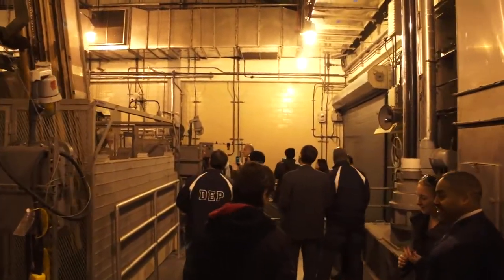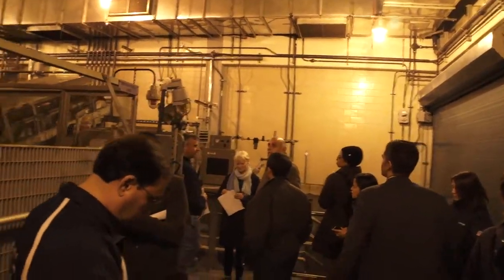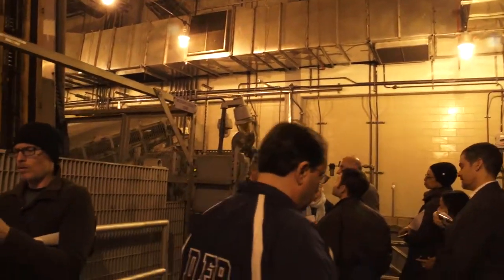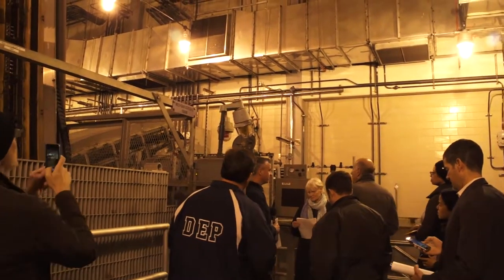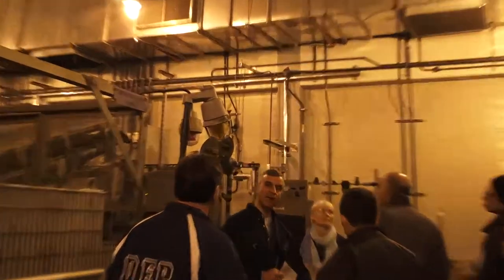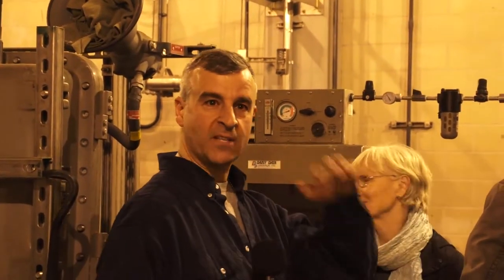I think since 9/11 there was a change in giving public tours of city-owned facilities. Unless it's a situation like this, I do not give public tours. And again, to give you some idea, this container was empty yesterday morning. So everything you see in the container was from yesterday's storm.